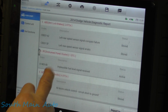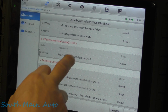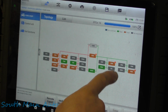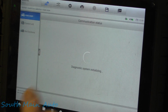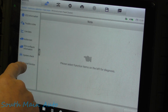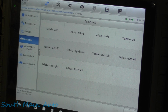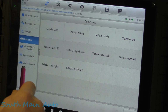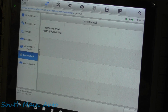And then okay, instrument cluster implausible. Fuel level received. I'd be curious, well, let's see here, which module is the instrument cluster, IPC? I'm wondering if we could just sweep the gauge just for grins and giggles. Let's just see here if we can do that. Let's see, those are all telltales. Instrument panel self-test, let's go see.